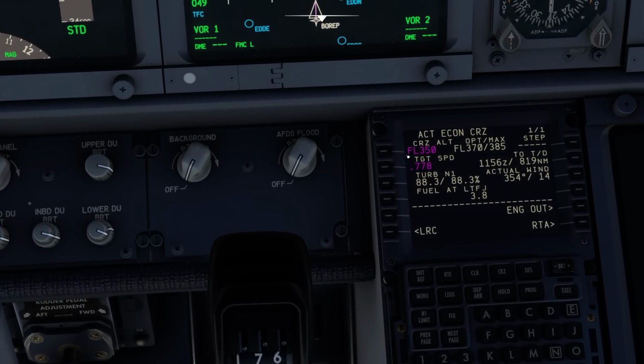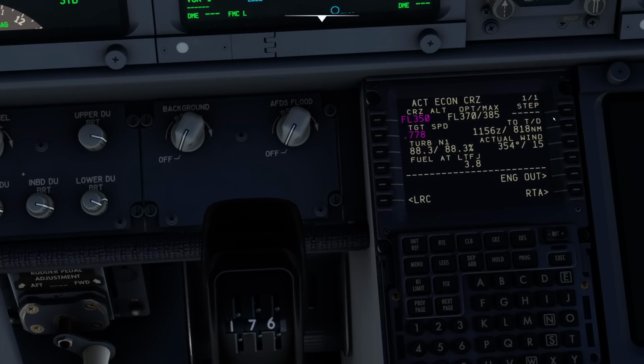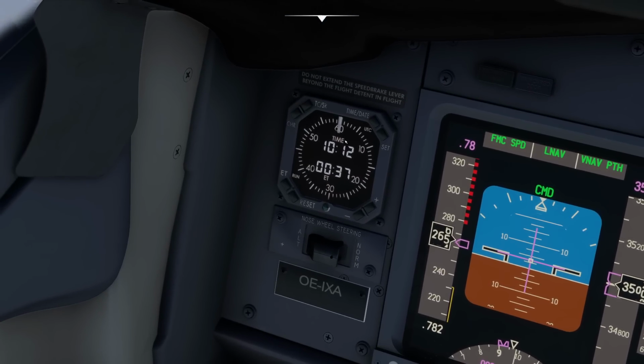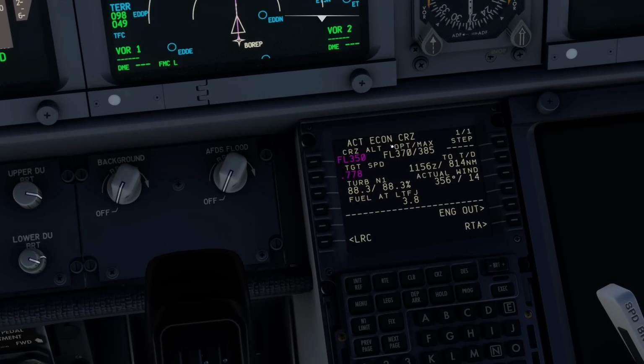We can see that we have a cruise altitude of flight level 350, an optimum of 370, and a maximum of flight level 385. The distance to the top of descent is 818 nautical miles, which means that we are not restricted by the length of the sector. Remember, we are looking for at least 20 minutes of cruise, so that means the time to the top of descent should be at least roughly 25 minutes. If it is any shorter than that, the step climb is not worth it. So have a look over here, top of descent 11:56, the current time 10:12, in other words it is more than 25 minutes.